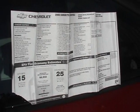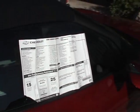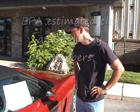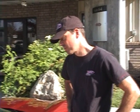What are we looking at here, Rick? Oh, here's your window sticker off this '08 Corvette. It's a 6.2 liter, says 436 horsepower. It's an automatic, the paddle shift 6-speed. EPA is rated at 15 city and 25 on the highway.